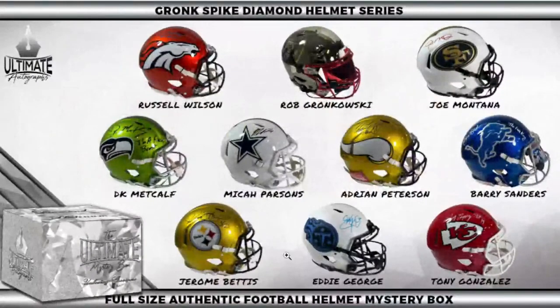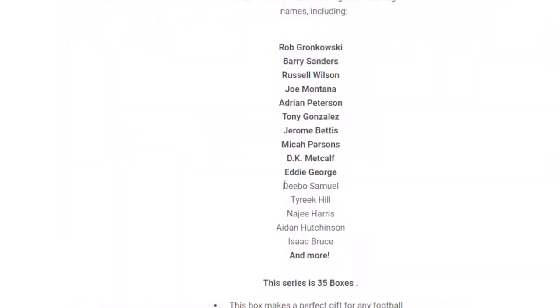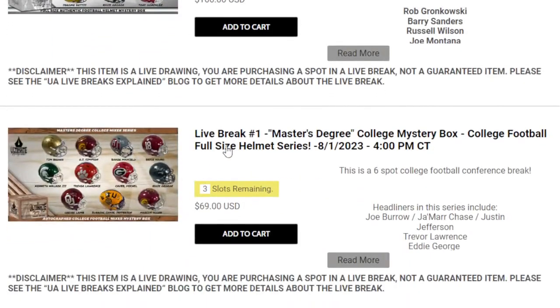This is the diamond helmets, the Gronk spike. Down to 7 boxes left. We have top 10 all-time in rushing yards, Jerome Bettis on the Flash authentic. We have Deebo Samuel, one of the best wideouts in the league. Aiden Hutchinson, Isaac Bruce, 4 in 7 chance at a headliner in the Diamonds.